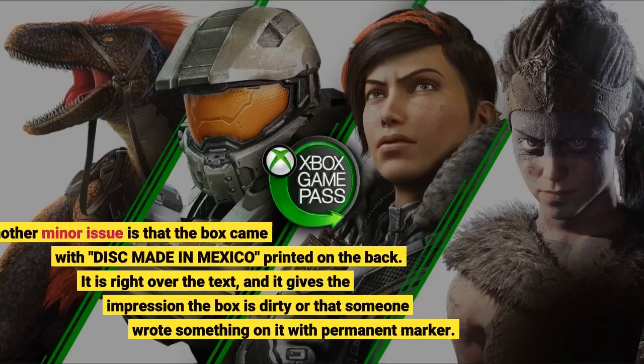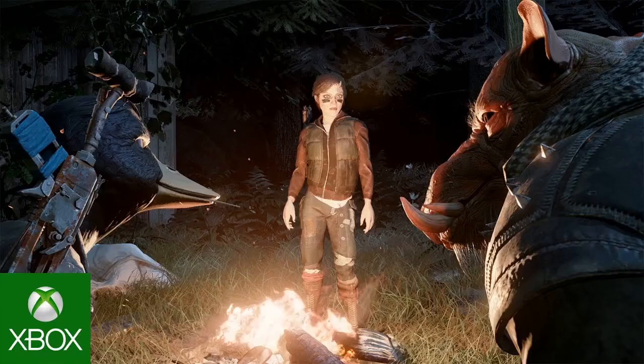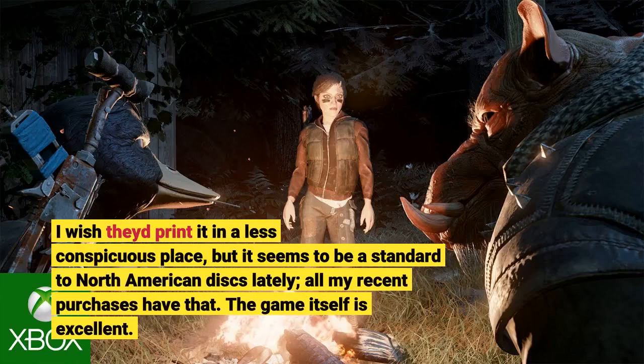Another minor issue is that the box came with "disc made in Mexico" printed on the back. It is right over the text, and it gives the impression the box is dirty or that someone wrote something on it with permanent marker. I wish they'd printed it in a less conspicuous place, but it seems to be a standard to North American discs lately. All my recent purchases have that.